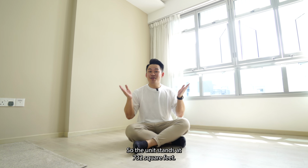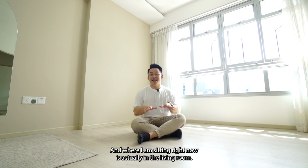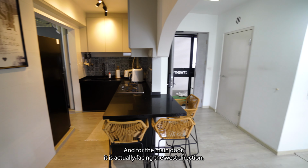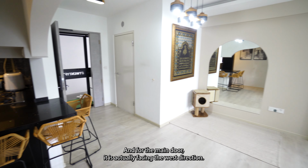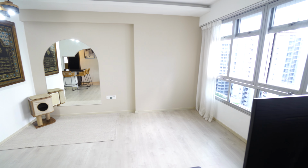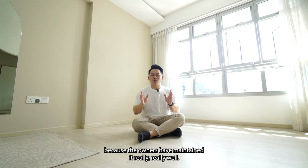Welcome to the unit. So the unit stands at 732 square feet, and where I am sitting right now is actually in the living room. The living room windows are facing the east direction, and the main door is facing the west direction. So most importantly, you will have the morning sun and no afternoon sun. One more thing about this unit is that it is kept in a very great condition because the owners have maintained it really, really well.